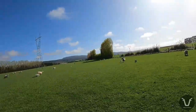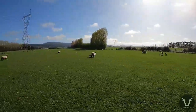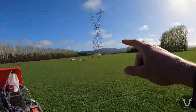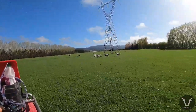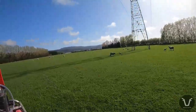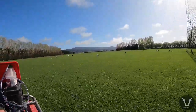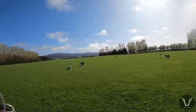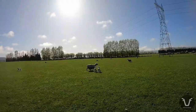You can see just how green and lush that grass is for relatively early on in the spring. Of course, there's a lot of careful management that goes into that as well. Everything from managing the nutrients in the soil to rotating the stock round to optimally grow that grass. And it's that fantastic grass that allows these sheep to thrive. Just look at these very, very competitive lambs.